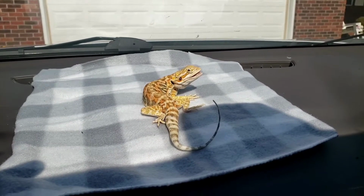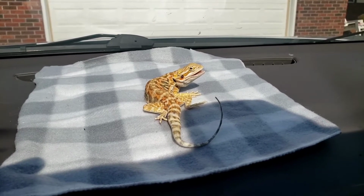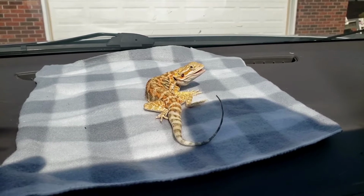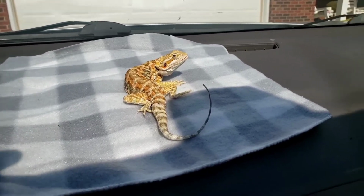Okay guys, you can see little Ninja right here basking a little bit in the sunlight on my dash. We are stopping by Grandma and Grandpa's house to have a little prayer before we take Ninja to the vet and have her surgery. And we'll see when she comes out of surgery how much of her tail they've had to remove.